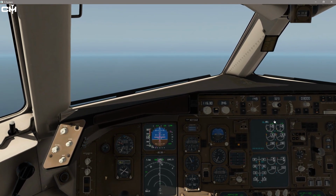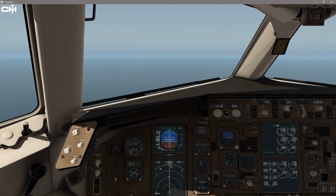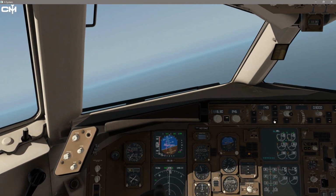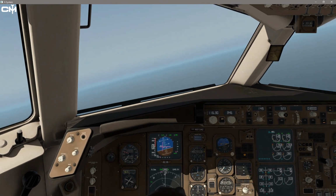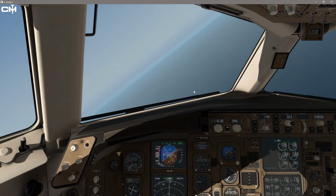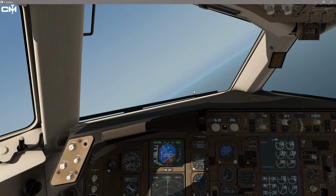And we are currently at flaps 5. Okay, let's go ahead and start our right turn here. Okay. You want to turn, or what's the plan here? It does not want to turn, I can tell you that. Bank angle. Whoa, it turned now. Wow.